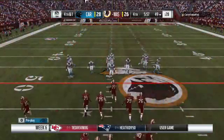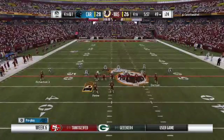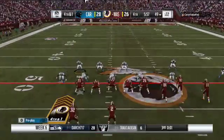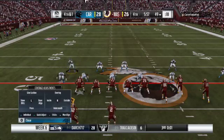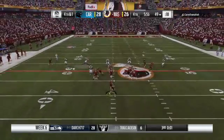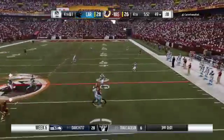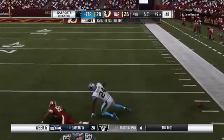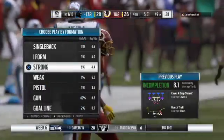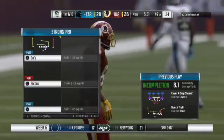1 score down. Here we go. They're going to go for it here on 4th down. Got to try it here. He's back to throw. Eluding the pressure right. And that is incomplete. Boy, it looked like he had it and dropped it. And the Panthers are going to get it back in excellent field position.